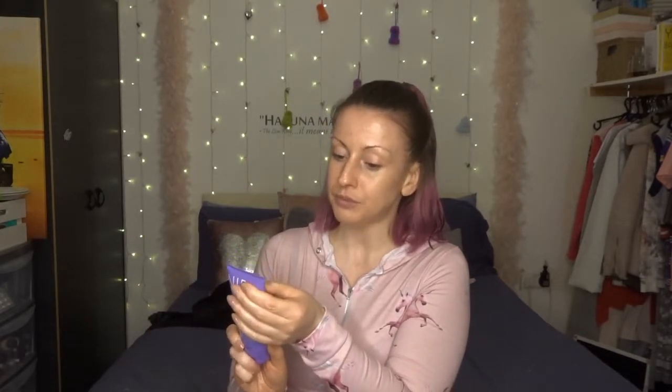So it says on the back, a cream formula with an amplifier complex that works extra hard whilst you sleep to visibly plump and firm the appearance of the bust area. Apply on clean skin in circular movements around the bust and décolleté area for best results. Use nightly. So yeah, I'm just expecting this to be like a really rich, plumping cream. So I shall report back and let you know how this goes.